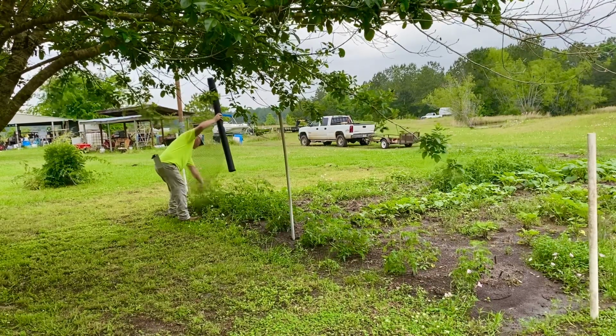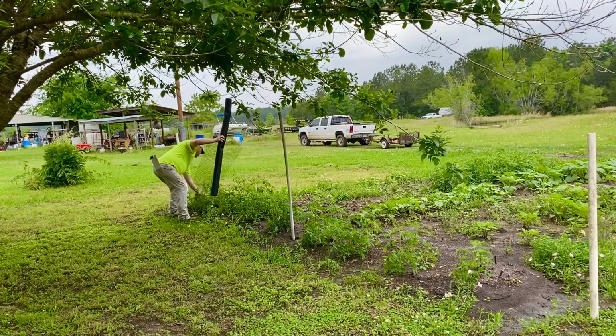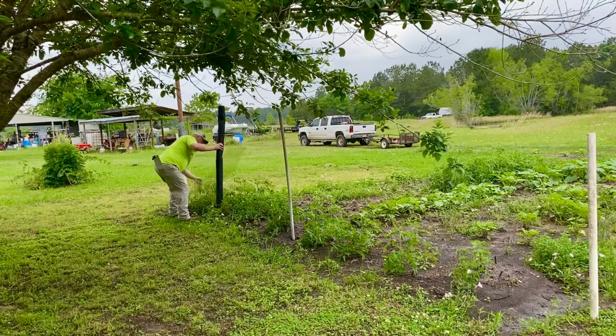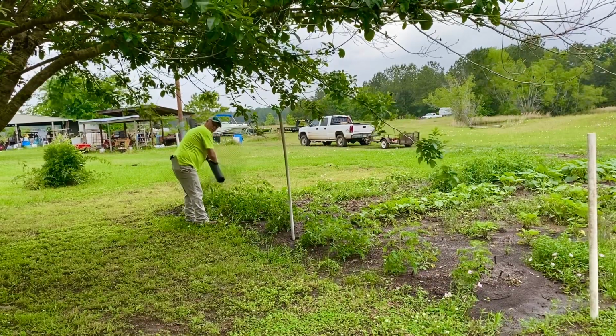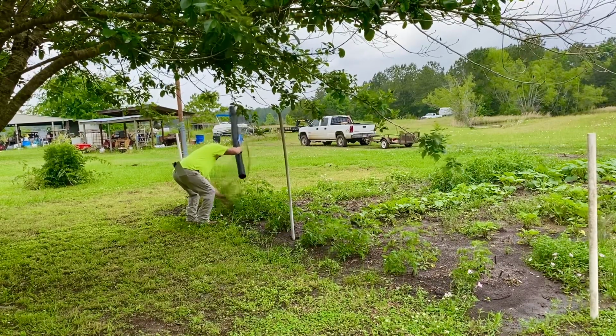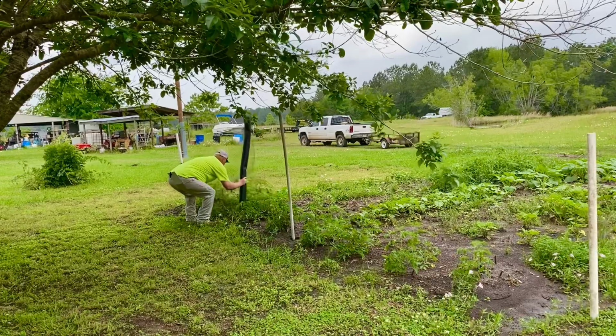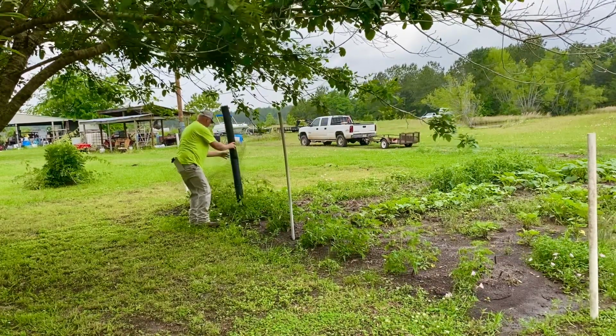Tenderly. Move it between the plants. Remember, if you tear them all up, you tear up your plants, while you're trying to help them, you haven't really accomplished much, have you?